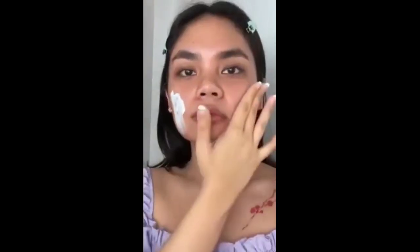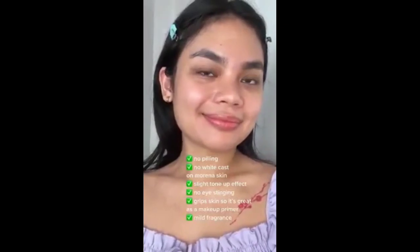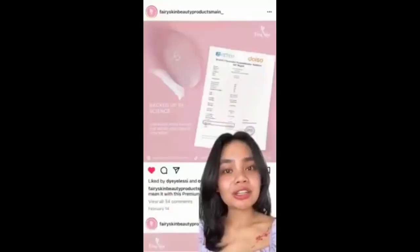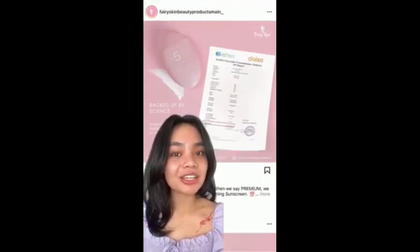I shake the packaging before dispensing and apply 2 fingers of sunscreen as recommended by Fairy Skin. When you first apply the product, you'll notice that it's really lightweight yet watery at the same time. This makes it really easy to blend and apply. It's also lightweight and non-sticky, and the finish is demi-matte. I know that some of you might be concerned about the price because how could such a good sunscreen be so affordable? So the brand took initiative and had their SPF tested. This test result gives us another layer of certainty that Fairy Skin's sunscreen is reliable.